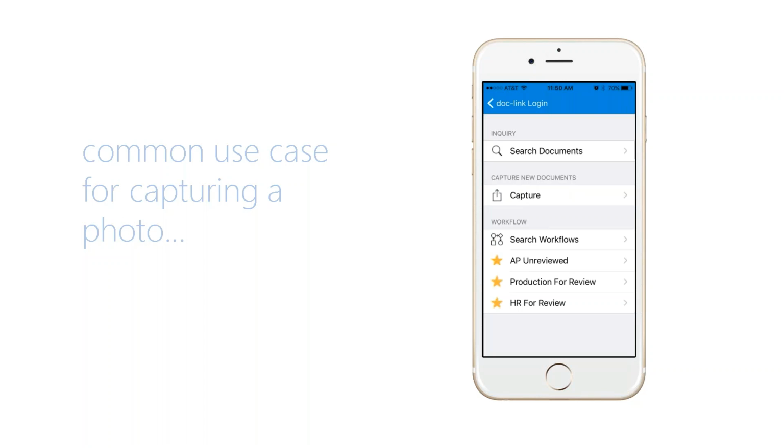And that's a great thing, especially when you're talking about expense reporting. While you just finished dinner with a customer or a client, you could take a picture of the receipt and have it automatically uploaded into the document management system for later search and retrieval. You don't have to carry around the paper documents anymore.